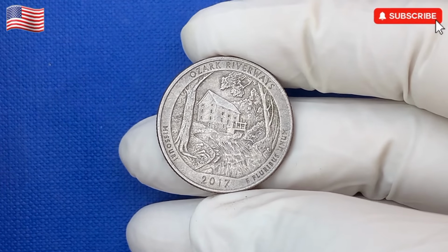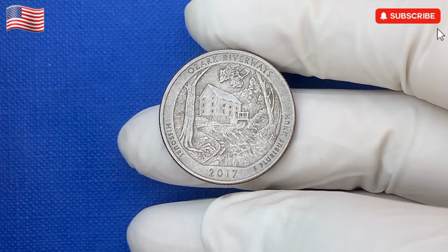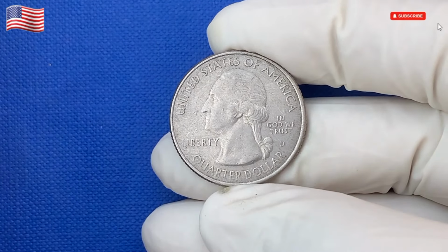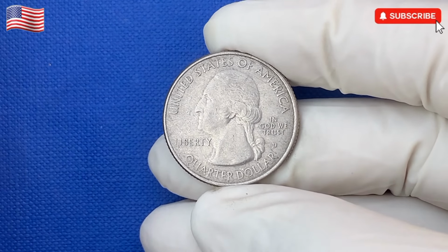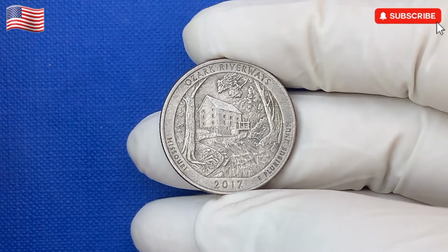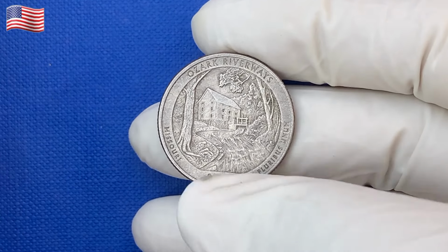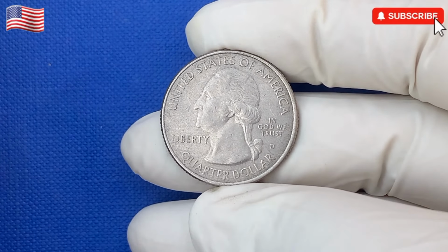The obverse of the quarter features a profile of George Washington, while the reverse traditionally shows an eagle, representing strength and freedom. But in 1999, the United States Mint decided to make the quarter even more exciting by introducing the 50-state quarters program. This initiative showcased unique designs for each state, and it was a massive hit with collectors. Following the success of that series, the Mint launched the America the Beautiful series in 2010, which highlighted national parks and historic landmarks across the United States.